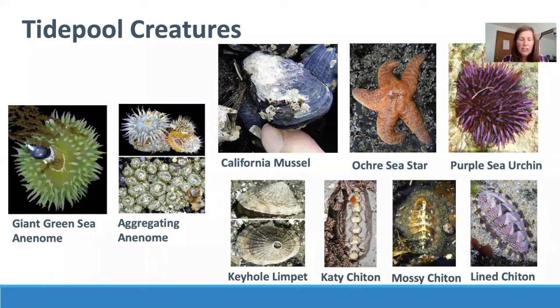And these here are just some of the common animals that you might see in the tide pools, from sea anemones to California mussels, ochre sea stars, urchins, chitons, limpets, a whole variety, but these are some common ones that you might see.